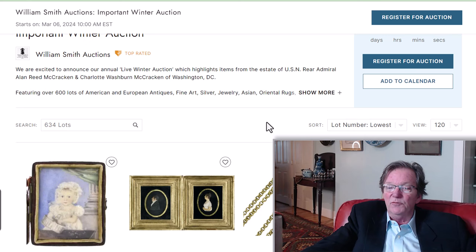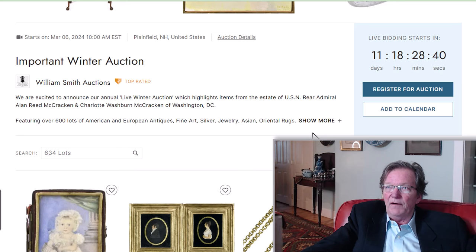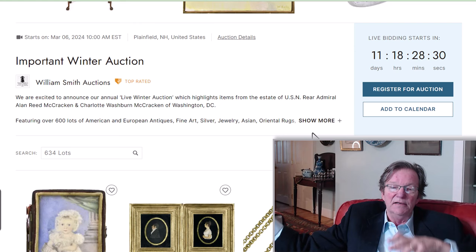It's William Smith Auctions. He's been in business a very long time. If you've never been to the quintessential New England auction, the ones that we all think of when you think of old auctions in New England in the countryside with the tent and the whole thing. He doesn't use a tent. He has a building nowadays, but he started out selling under tents years ago.